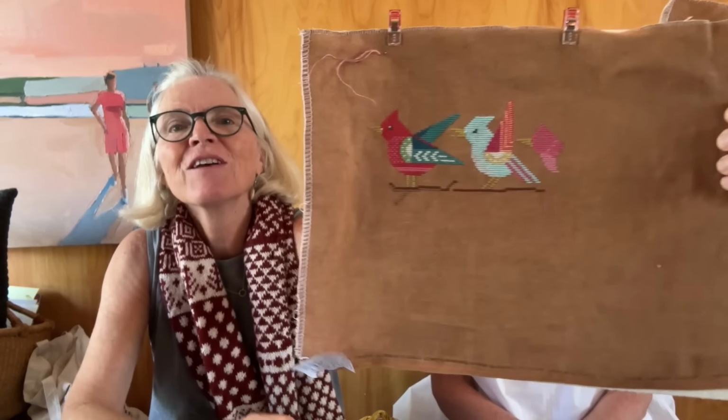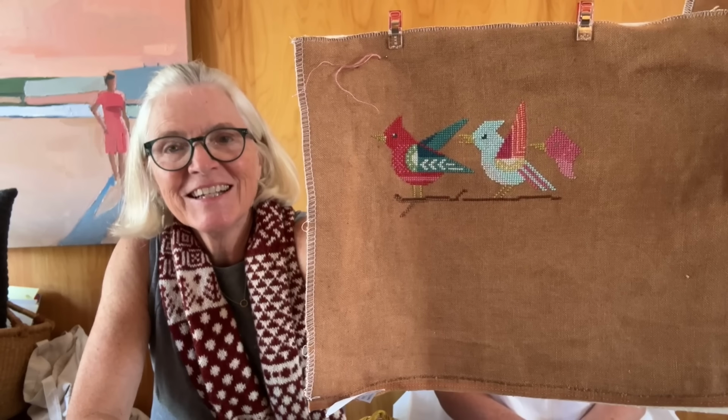Let's see if I can hold that one. The colors on the fabric. Oh my gosh, doesn't it look good? When you posted that on Instagram, I was like, oh.